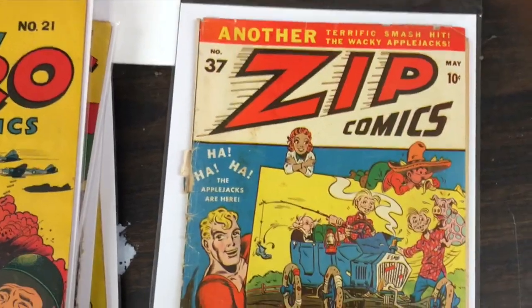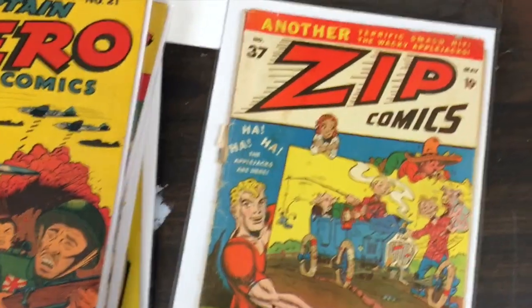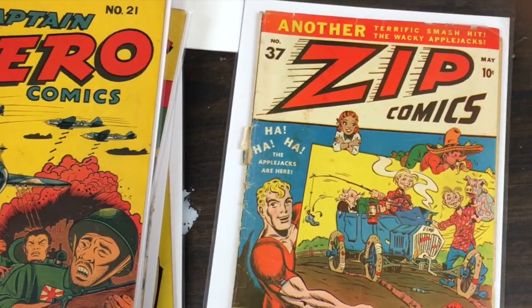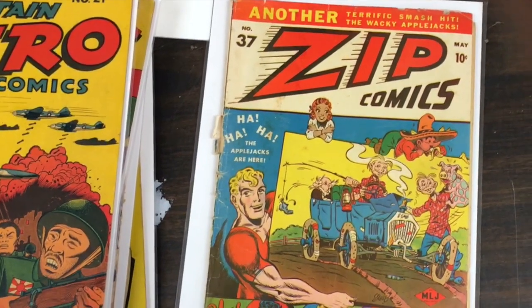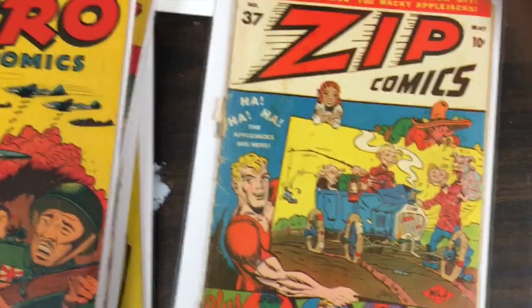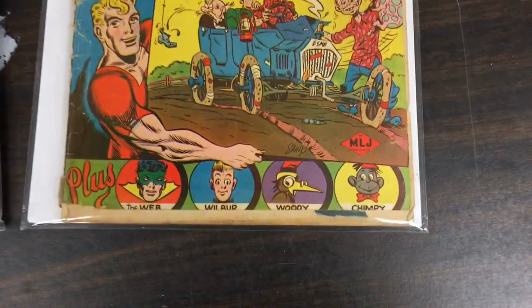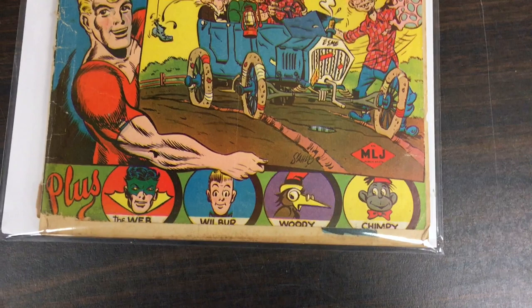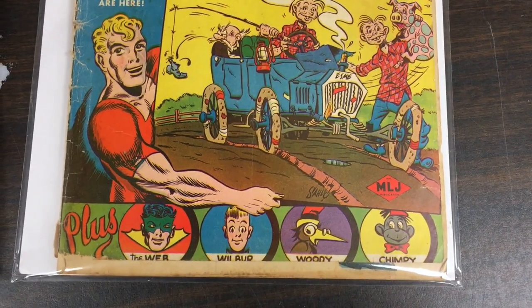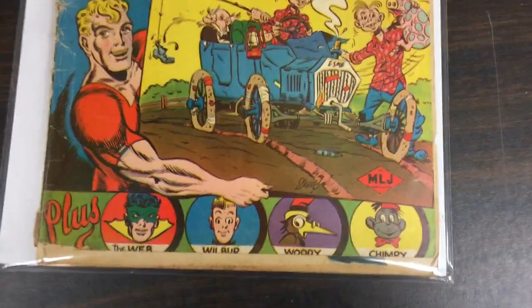So Zip, this is Archie, actually, or MLJ Publications, as it was known at the time. I don't know if this is pre-Archie, or if Archie's already made his debut. I don't know exactly what the date is on this issue, number 37 of Zip Comics. And I don't know, is that Steel Sterling? But you can see the others in here are The Web. You probably know who The Web is if you're familiar with the Archie heroes. You probably don't know those other characters. Chimpy. So anyway, that's that pile.